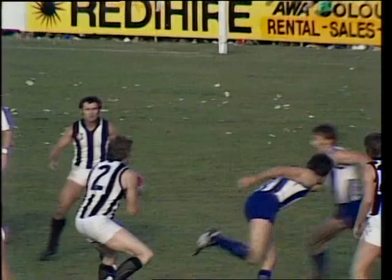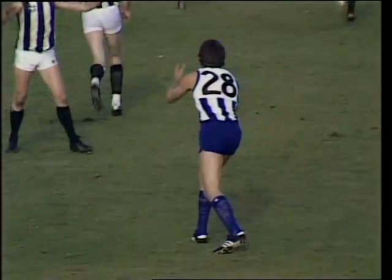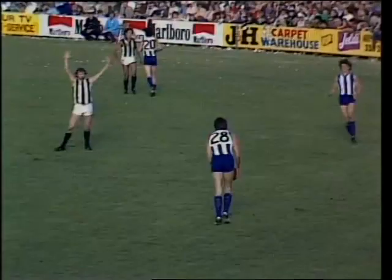We throw in. Thompson nudges Moore in the back. And the free kick goes to Terry Moore. Well, Thompson hasn't had too many free kicks against him today in the ruck. He's been dominant in that position today. A lot of infringements by Nolan against him.